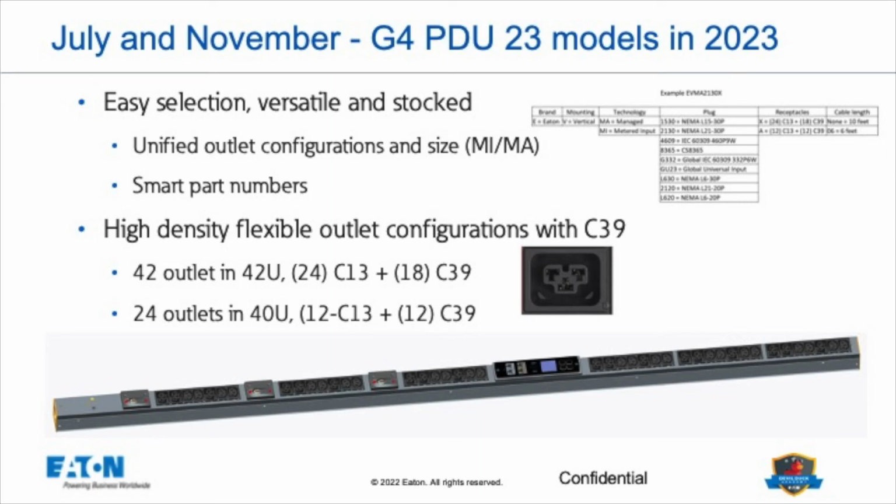So there were a lot of really smart people working on this product who came up with great ways to pack a lot of stuff into a tiny box. So we were able to get fully managed, and we basically pair up the managed and metered. So you can get the same 24 C13, 18 C19, metered or managed. It's going to be the same physical size. So if your customer wants to move up or down in technology, it's the same physical size box, fits in the same opening, same number of outlets. So it just makes it easier to move between technologies.